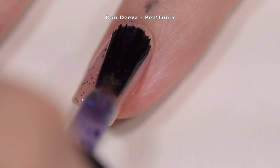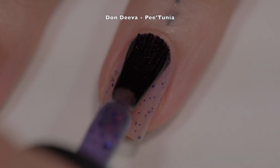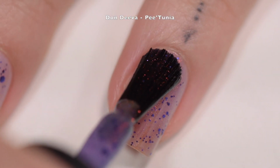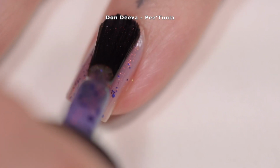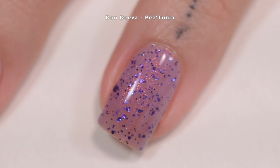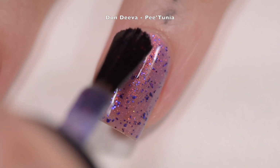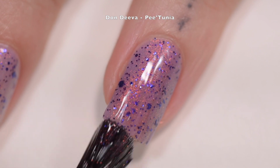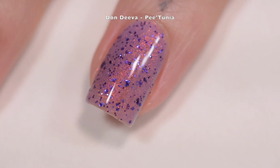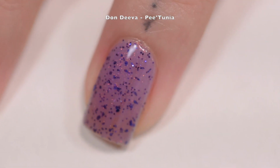This polish had a wonderful formula. I had to do no manipulation to get those blue hexes out of the bottle. How you see everything applied to my nail is exactly just dip the brush in and apply it straight to my nail. No tricks. This polish is going to dry with a little bit of texture. There are those hexes, but overall I'd say maybe a 3 on the difficulty scale to remove. It's not hard at all.